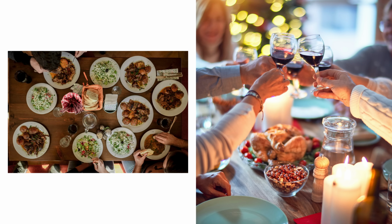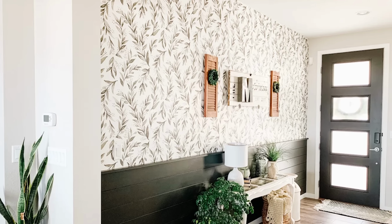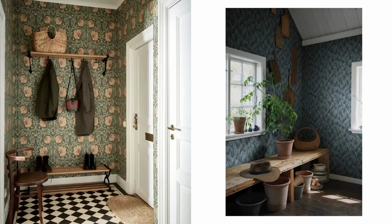When I bought this home, my husband and I were singles. We hosted and entertained often, but that was for like all of our single friends. Now that all of my friends have kids and I have kids myself, this entry just doesn't flow and function the way I need it to anymore. I need to set aside a chunk of change and budget accordingly for my new entry. What I imagine is like wall-to-wall wallpaper. I really just want this like wow factor introduction into my new home.